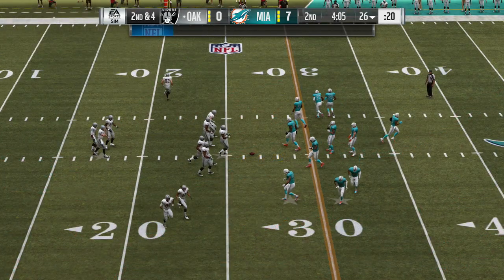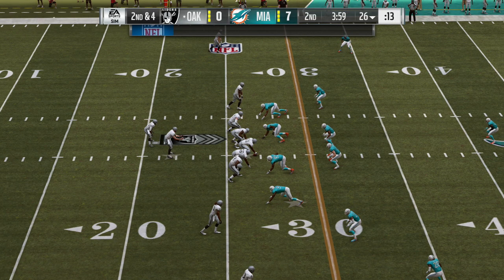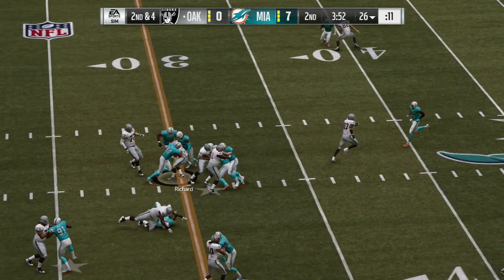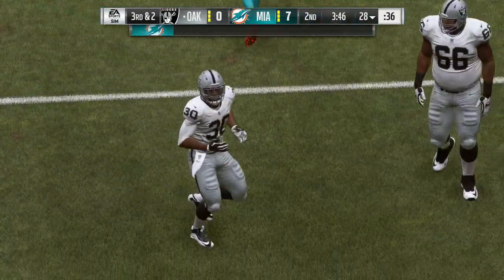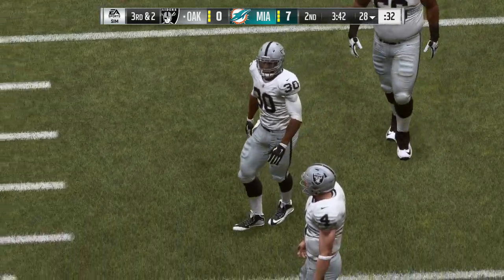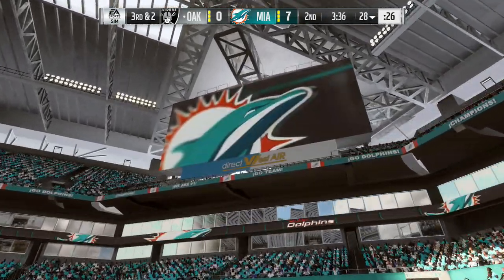6 yards was the pickup on the last completion, so here's 2nd and 4. They'll run it now out of the gun. Jordan Phillips is the one on the stop. That's all about doing the dirty work right there defensively. 2nd and short yardage, that's all about plugging those gaps, not giving a running back a crease to run through, and he does a nice job to hold him to just a couple and force a 3rd down.